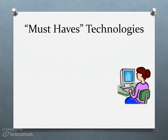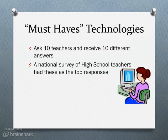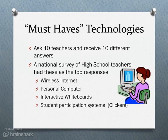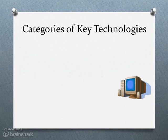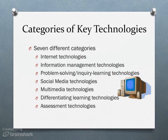To teach kids 21st century skills, what are some technologies that are must-haves in the classroom? If you ask 10 teachers, you'll probably receive 10 different answers. A national survey of high school teachers had these technologies listed as the top responses: wireless internet, personal computers, interactive whiteboards, and clickers. The textbook lists technologies into 7 different categories, and these include internet technologies, information management technologies, problem solving and inquiry learning technologies, social media technologies, multimedia technologies, differentiating learning technologies, and assessment technologies.